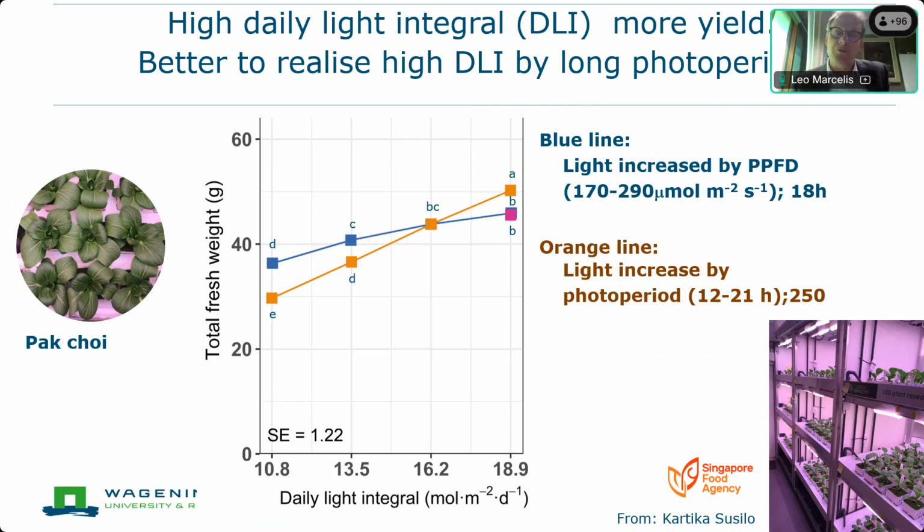So what we can learn here for this crop is you better have a rather long photoperiod to create a specific daily light integral. In this case, we went up to 21 hours. Maybe we should have gone up to 24 hours, but we did not do that because we already got information from many people who had said, we have grown them at 24-hour light, and then the pak choy does not grow well. And that's what we see in many crops. 24-hour light often is not a good choice. However, some crops may do well, but apart from the crop, it is also cultivar dependent what the optimal number of hours of light per day is.